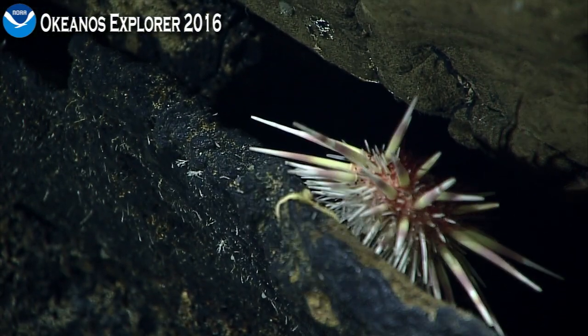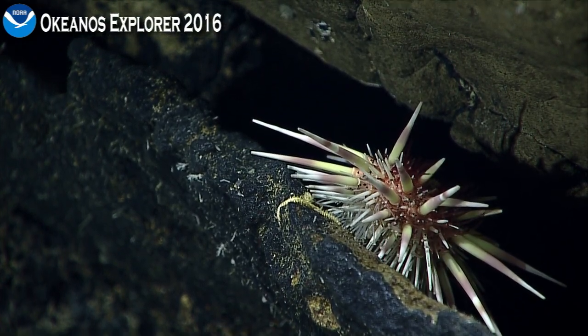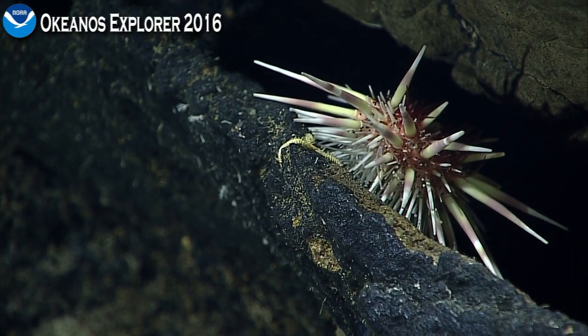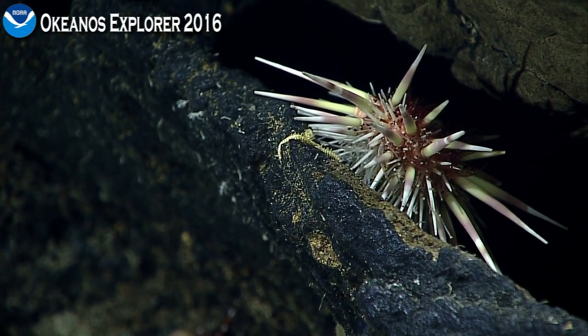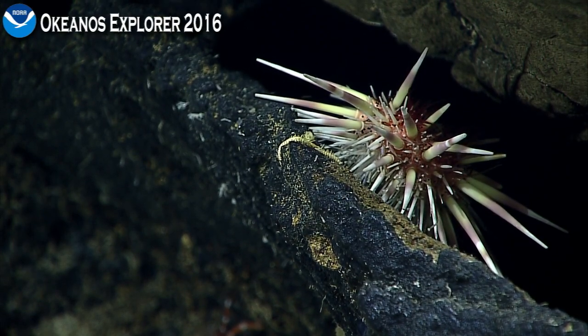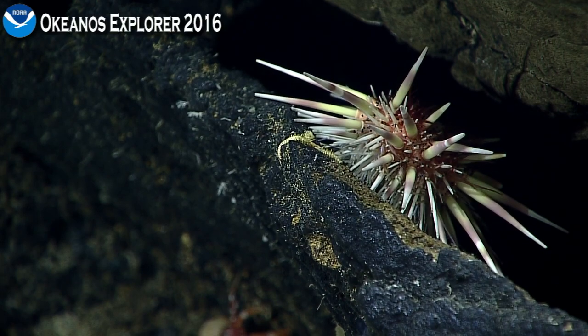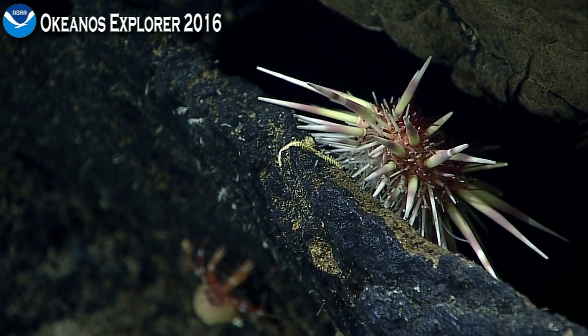Wow, look at all those little tube feet, moving around. It was an urchin. As I was saying, yes, of course you were. Oh, man, beautiful. That's really beautiful. Yeah, Diva says that they saw these on leg 1. And there's a hermit crab coming up to say hello.